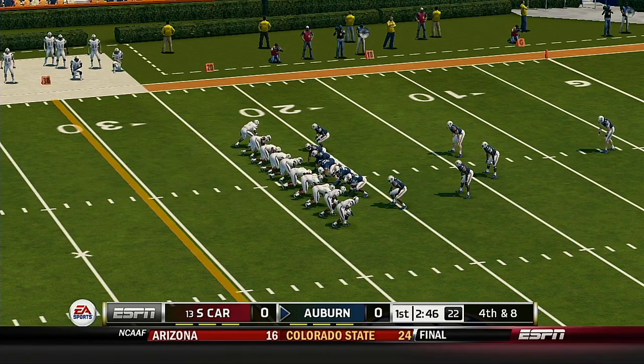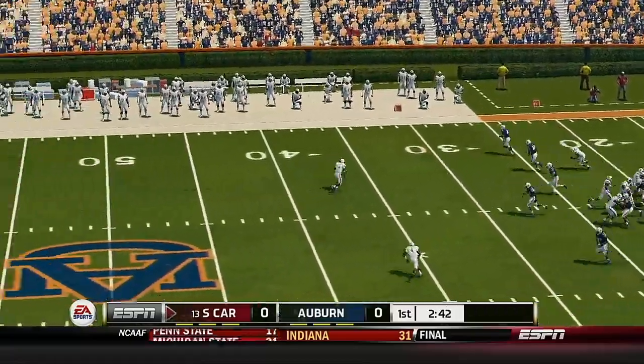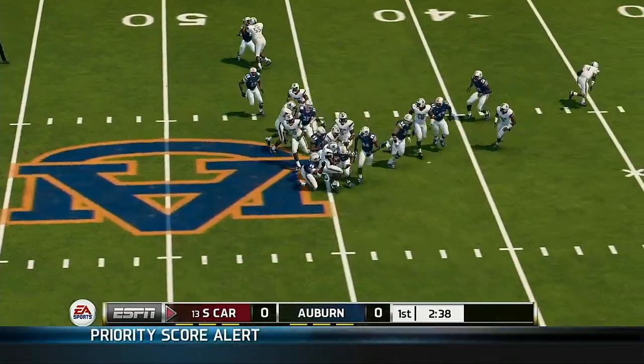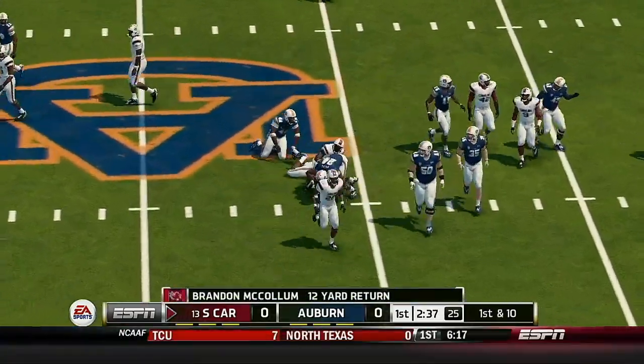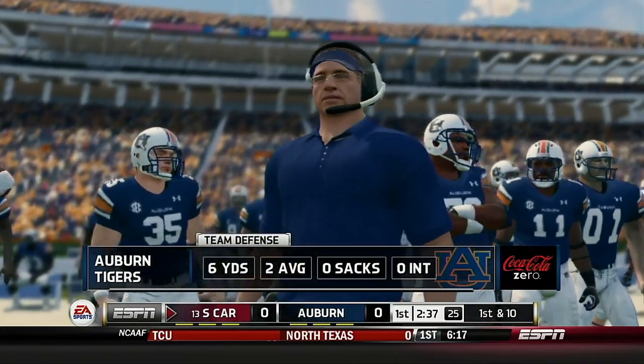Doesn't look like he's going to have much time to get rid of this punt. McCollum takes it at the 43. He gets out to about the 45-yard line. Auburn's defense got the stop they wanted on that first drive. Now let's see if they can do it again.